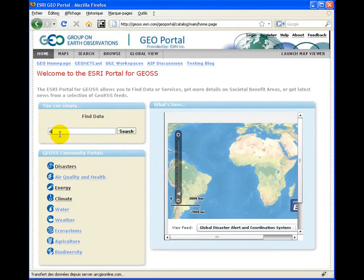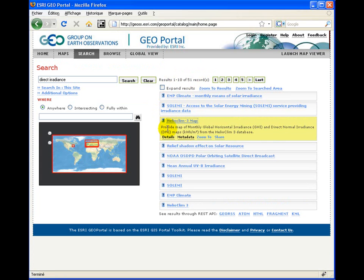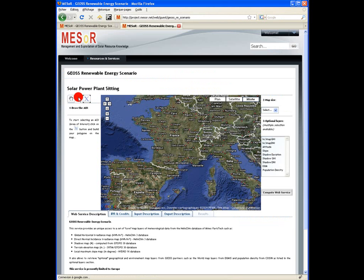As a user, I'm accessing the GEOSS portal and I'm looking for solar radiation-related data. Among the results, I discover that there is a service specific to the siting of solar power plants. By invoking this service on the Project Measure website, I access an interface where I can select an area of interest. I select the scale of the maps I want to retrieve. The service offers various layers for my study.